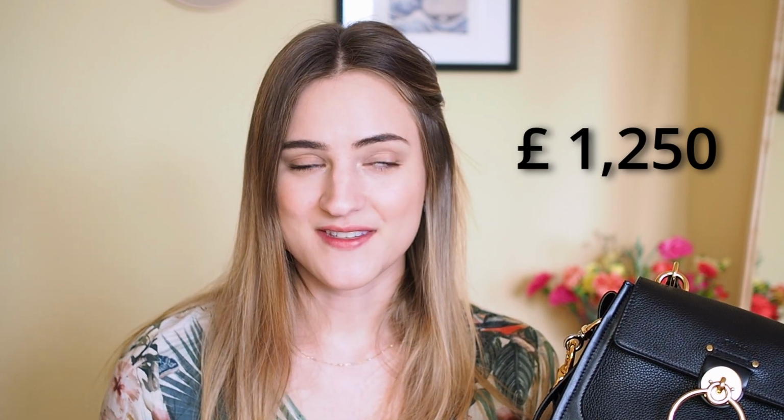So let's start off with the most obvious one, which is the price. At the moment on the Chloé website, the Mini Tess Stay Bag in black is £1,250. So it is quite expensive, but websites like Net-a-Porter, for example, that stock luxury brands, sometimes have a 10% newsletter voucher that you could use. So have a look around if you find any retailers in your country that might sell it, but of course make sure it is an official website and not an unofficial eBay seller or something like that.